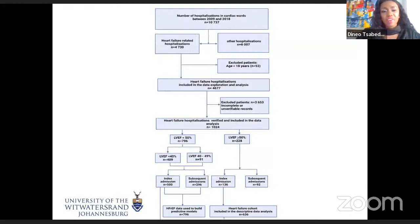So this is a flow chart showing you how I selected my patients, or the sample that I used to create the predictive model. What I did was I exported all the data from SQL, Structured Query Language. SQL stores all the data in tables. So when we exported the data, I actually had an Excel spreadsheet, and I think it had 12 other sheets within it.